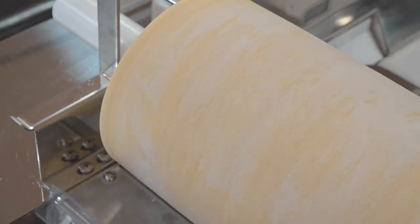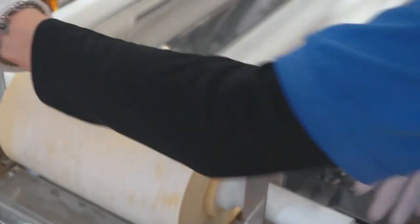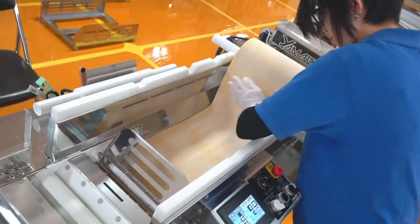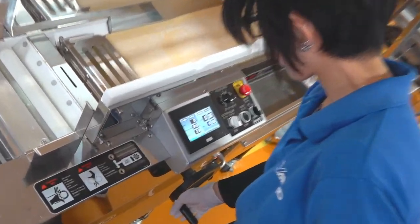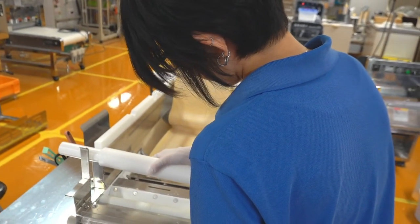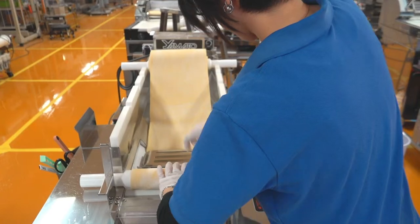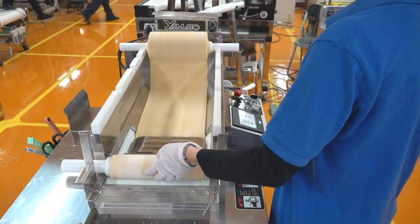So the combining process is done. All we do from this point is thin it to the final thickness. But we don't want to drastically thin the pasta dough. If you go from 3 millimeter to 1 millimeter all at once, that's going to damage the gluten that we worked so hard to create. So we want to go gradually.